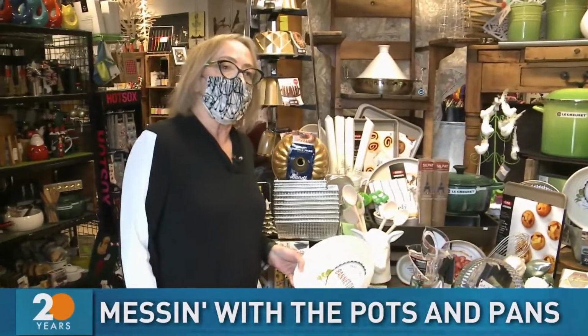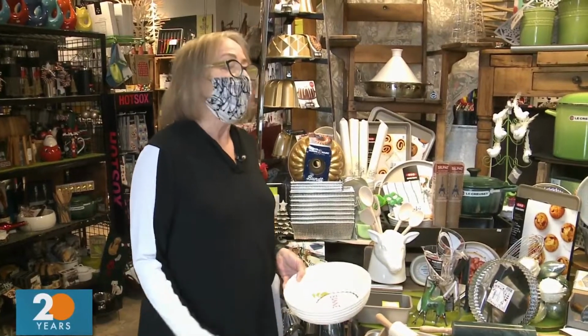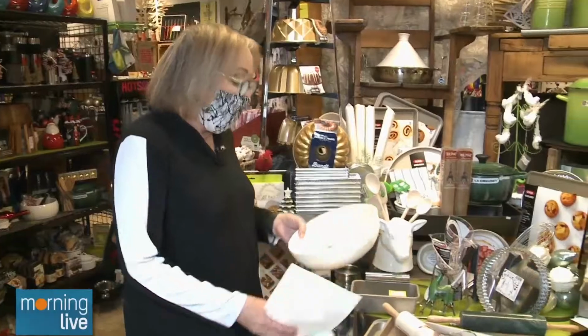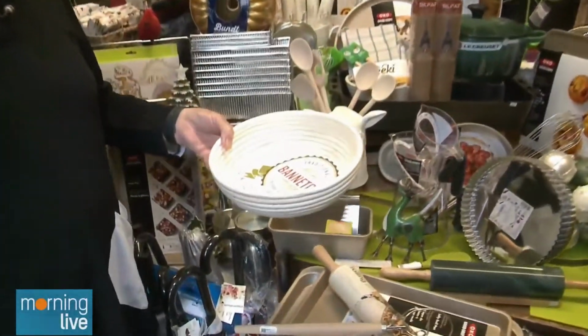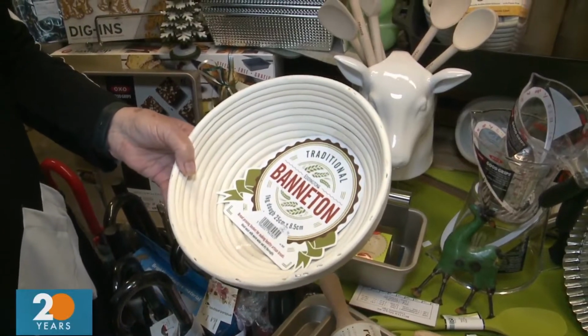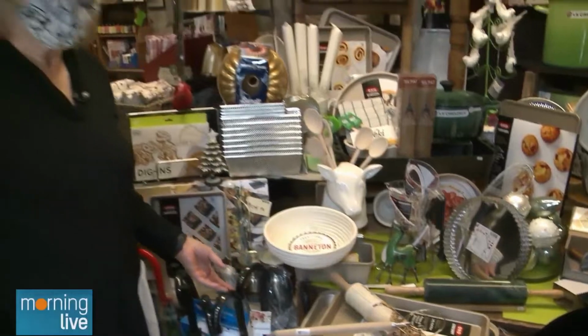Well, there's not that much different. There are new tools here and there, but the big trend this time of the year is sourdough baking. Sourdough bread, sourdough buns. Everybody got into baking, right? Everybody got into sourdough too. That was the big thing. So this is a proofing basket. It's called a banneton, and we have lots of sizes and lots of shapes. And proofing is when the bread is rising.